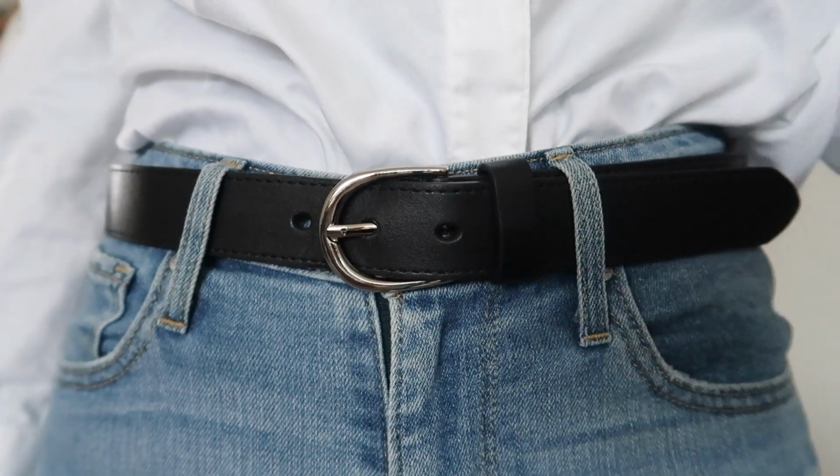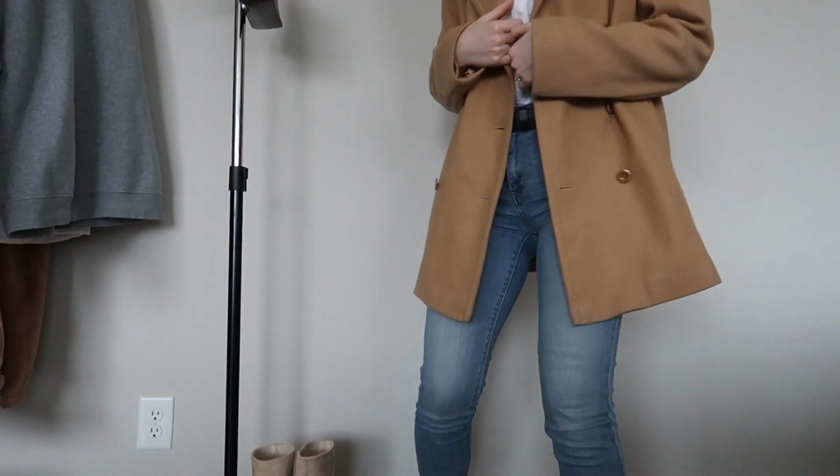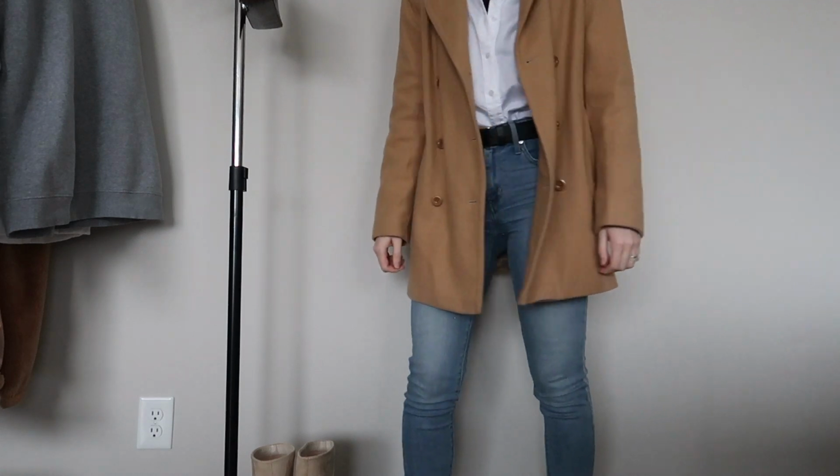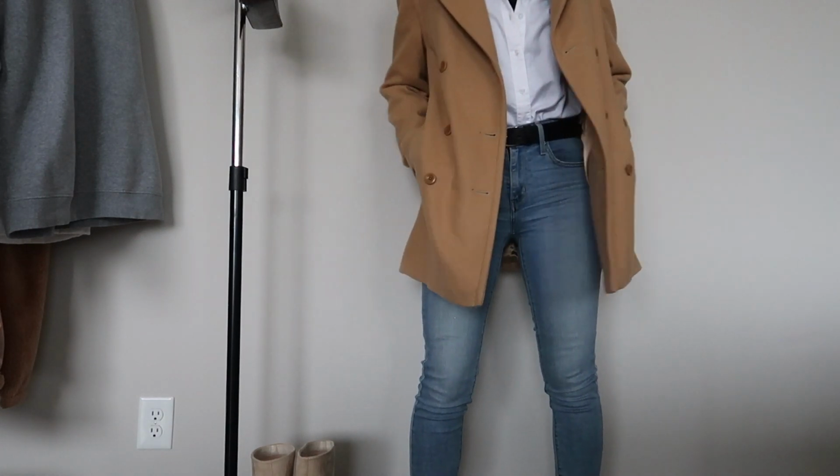I tried it without a belt. I'll put the picture here so you can see. I tried it without a belt and I tried it with a different pair of jeans. And as you can see, it just did not look good. And so I added the belt. I swapped my baggy jeans for skinny jeans. And I think it looks so much better this way.